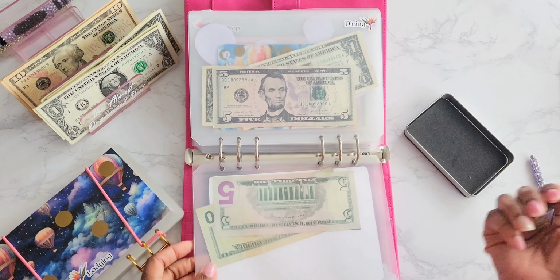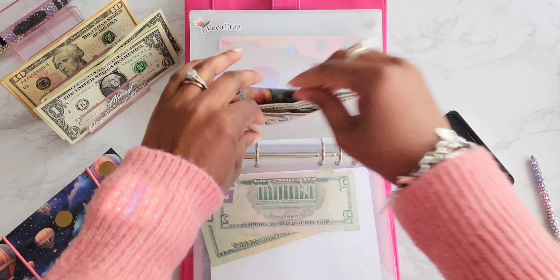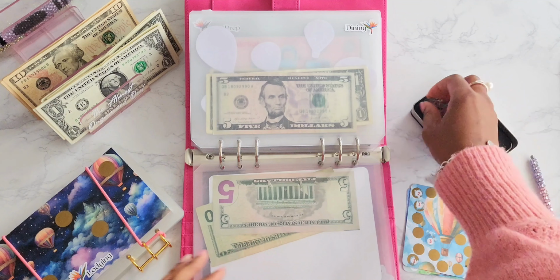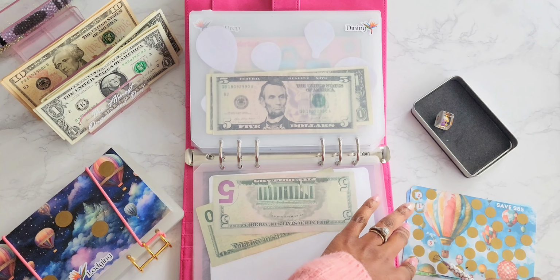Okay, let's go ahead and roll again. I got a 2, so that is dining. And let's see what we're going to scratch on this one so that we can put it into the envelope. We're going to roll, and we have 5. 1, 2, 3, 4, 5.